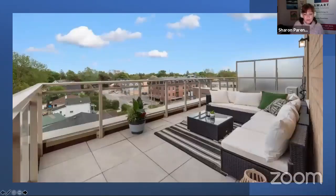And now we were talking about outside space. This is a condo in Aurora that we recently sold. And I took the pictures from the MLS. And you can see this was vacant. This didn't have any of this furniture here. That's the planter that went everywhere this summer. We actually brought in rented furniture to show this patio at its best, because it was a huge L-shaped terrace in a condo on Yonge Street in Aurora.